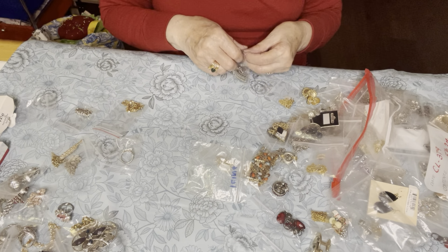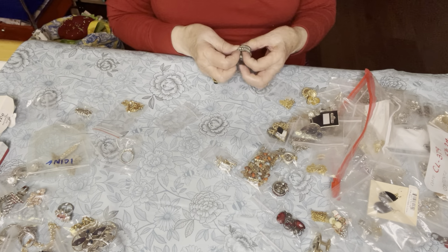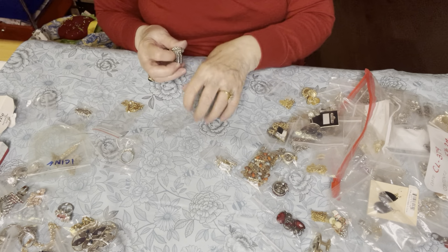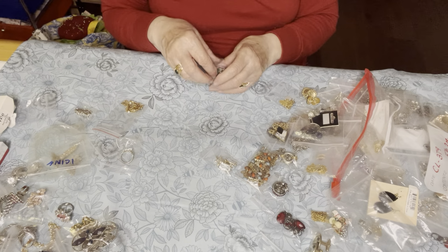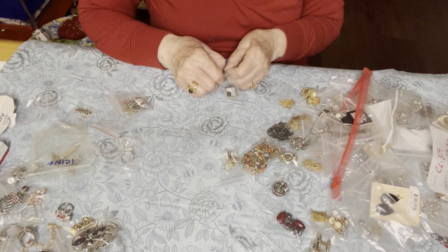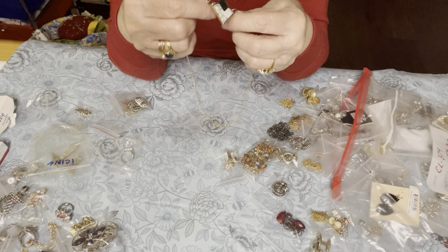Okay, this is a stretch ring. Now this is the first stretch ring that has any discoloration. The rest of them did not. Wow. Okay. I am just in awe. Look at this gorgeous pendant.